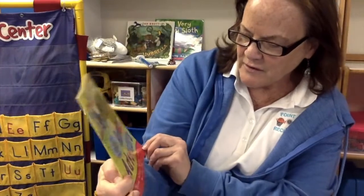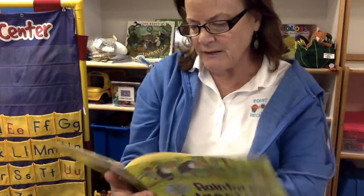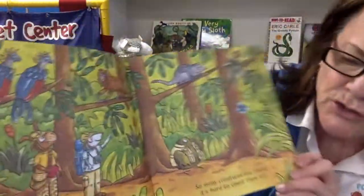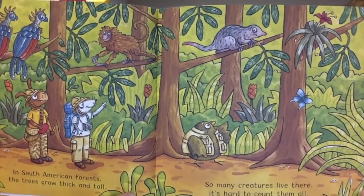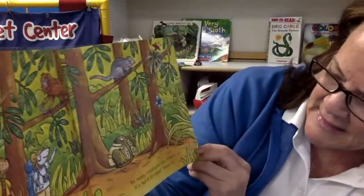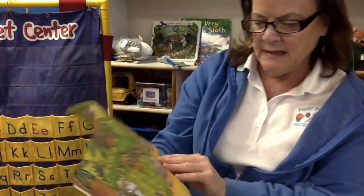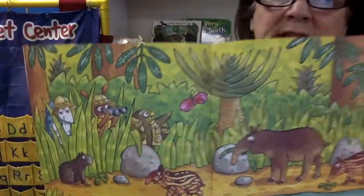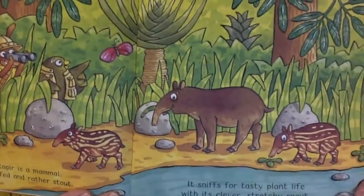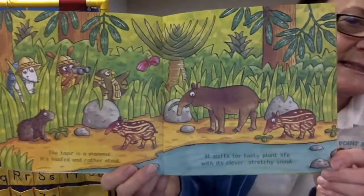This is called Rainforest Adventure by Tony Mitton and Ant Parker. Rainforest Adventure. In South American forests, the trees grow thick and tall. They're exploring the forest. So many creatures live there. It's hard to count them all. Look at all those creatures. The tapir is a mammal. It's hoofed and rather stout. There's a lot of tapirs on that page. It sniffs for tasty plant life with its clever, stretchy snout.